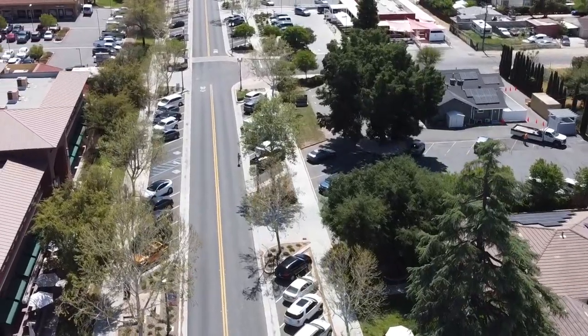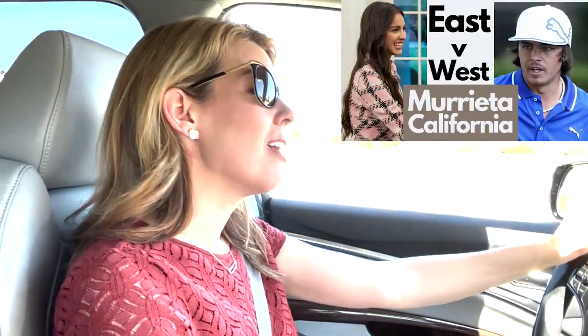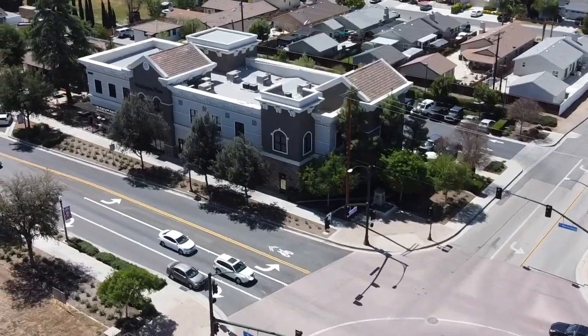The cool thing about this new townhome community is it's going to be walking distance to Old Town Murrieta, which we are almost to, which is going to have a lot of shops and restaurants, and we go down there all the time. There's a lot of fun stuff to do there. We're also going to pass on the right a golf driving range, and we used to go there every once in a while, hit some balls, and that is where Ricky Fowler learned to golf.